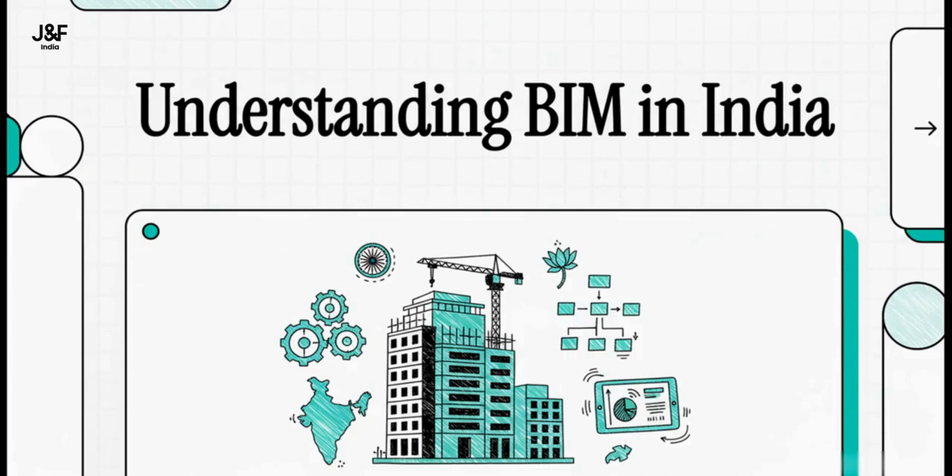All right, let's dive into a technology that's completely changing the game for how India builds its future. It's called Building Information Modeling, or BIM for short, and trust me, it's turning the super complex world of construction into a smart, data-driven, and way more efficient process.